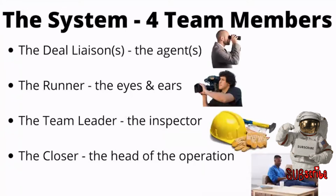So what is the system that I've built out to acquire over 150 deals? And people always ask me, oh, did you just do one big deal and grab 50 properties? No, I did 150 deals in a year. And I locked them up one by one by one using this exact system that I'm showing you right here. And it's a four team member system, right? So here are the players.